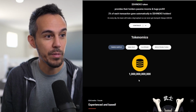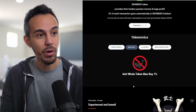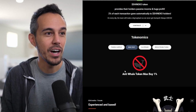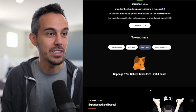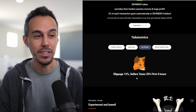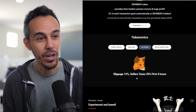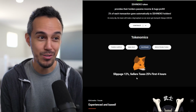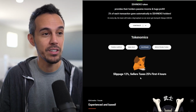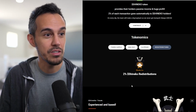Let's look at the tokenomics. 1 trillion token supply, max buy. So anti-whale token, max buy 1%. They want to make sure that no whale just comes up and takes up supply, so you guys are safe with your investment. Slippage is 12%, and then sellers tax 25% for the first 4 hours. I think that's great how sellers are not incentivized to sell right away. They can sell, but it's a 25% tax. I think that's good, and again, their focus to protect the price is really good. Redistributions, 2% Shineco redistribution, so that's great.